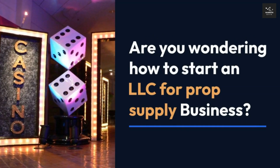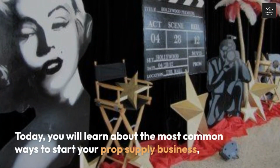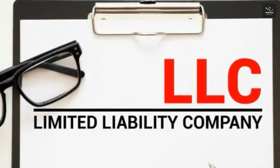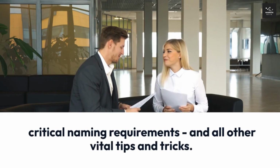Are you wondering how to start an LLC for a prop supply business? Today, you will learn about the most common ways to start your prop supply business, including the correct forms you'll need, how to register your LLC, critical naming requirements, and all other vital tips and tricks.